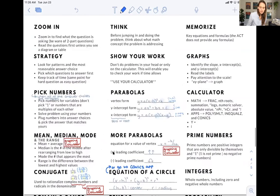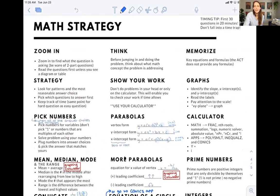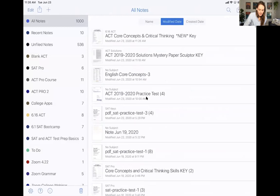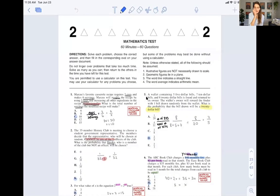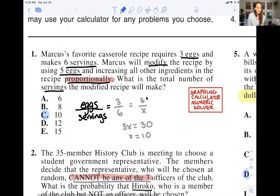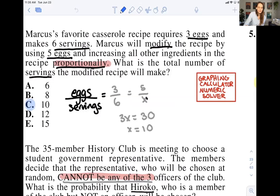But let's look at some actual questions today. Remember, my ACT Bootcamp video is on YouTube, and I go through each of these during that bootcamp. But for the workshops, I want to spend more time looking at actual questions. Okay, I'm going to pull up this key for the sake of speed, so that I can get through more questions in a shorter amount of time so that you can see what is important and what clues you can use when answering the questions.